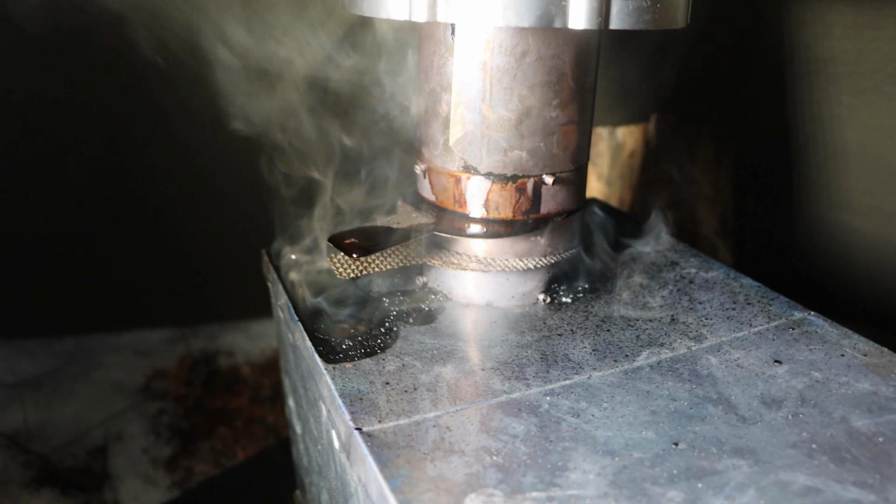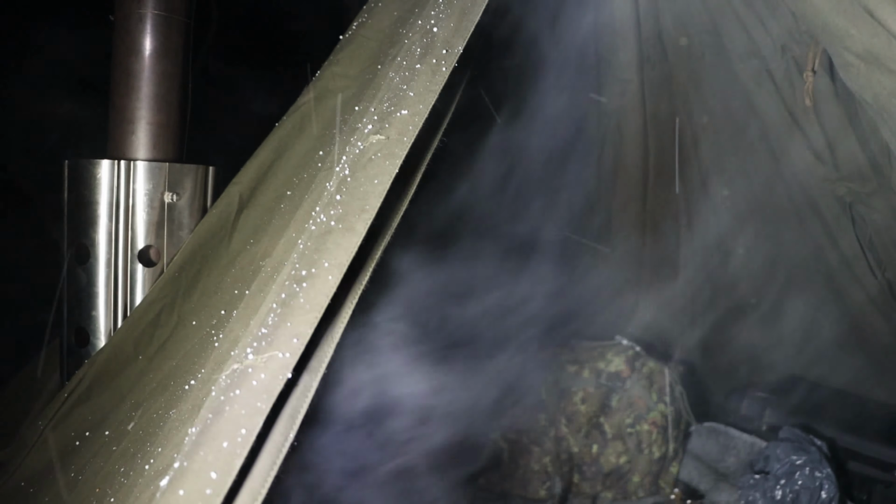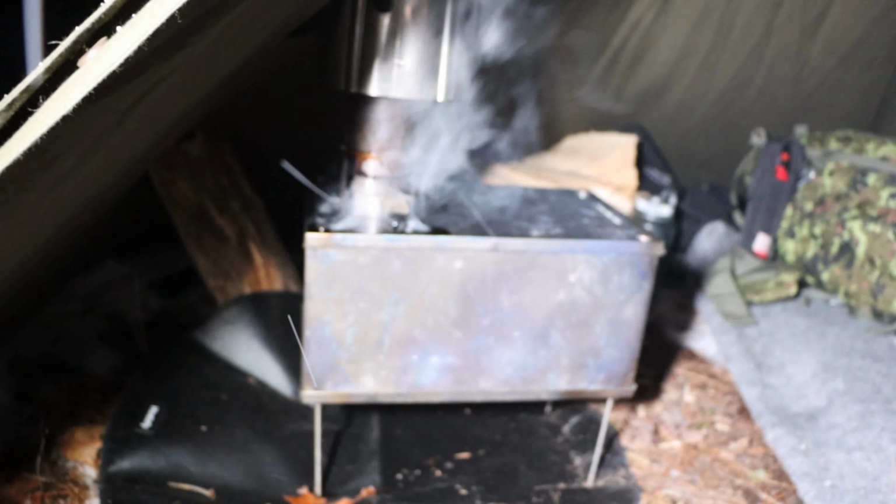I have half a kilometer to walk. The snow has just gotten started. Yeah, I cannot stay in here. And I'm sure there's an easy fix for this. But you know what? This is how much smoke I got coming out of there right now. This is not good. So, something to look out for. These stoves are dangerous.